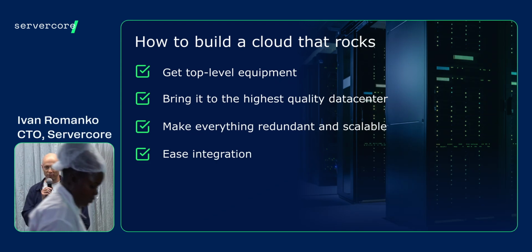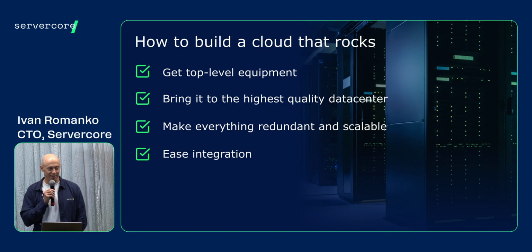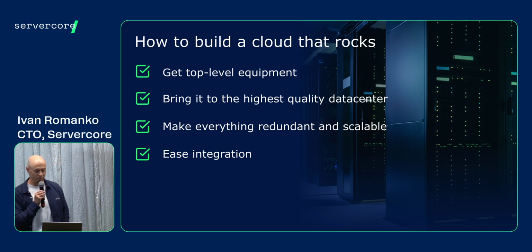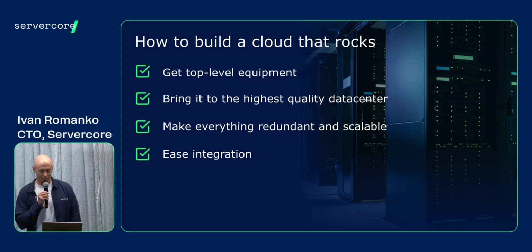So when you are introducing something to a market, you need to make sure that you are building this new something, cloud, with top-level equipment. It's really important because when there is a lot of choice on the market, customers will prefer the best. Highest quality data center is essential because your bright new equipment is nothing if you cannot host it reliably 24/7 and scale.